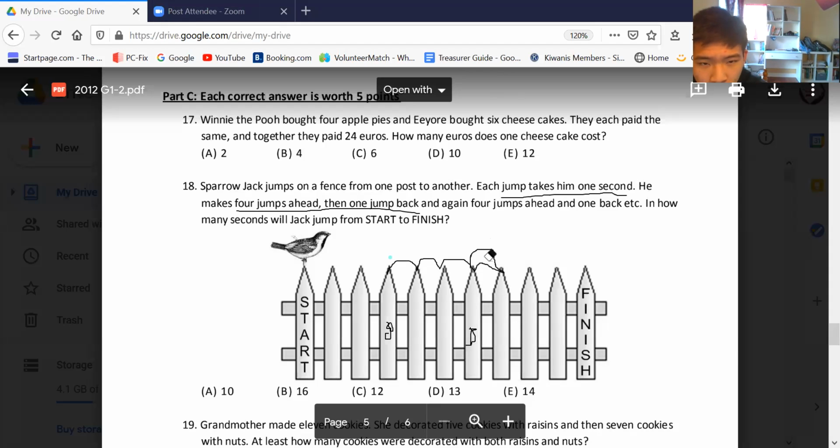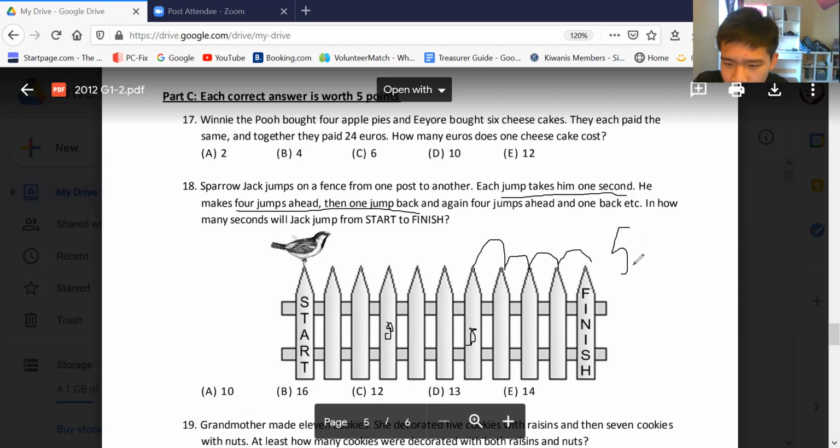And here we go. 1, 2, 3, 4. So the sparrow doesn't need to jump back anymore. It's already made it to the finish line. So all you really need to do is just write down 4. So as of right now, you have on my paper 5 plus 5 plus 4. When you add all that together, 5 plus 5 is 10, 10 plus 4 is 14. And as you can see, answer choice E is going to be correct.